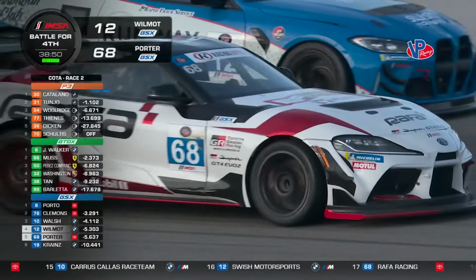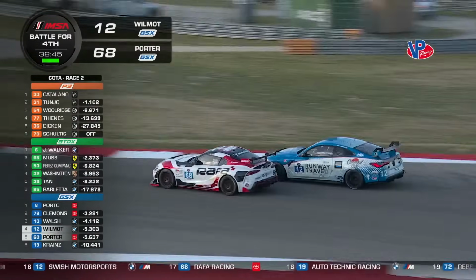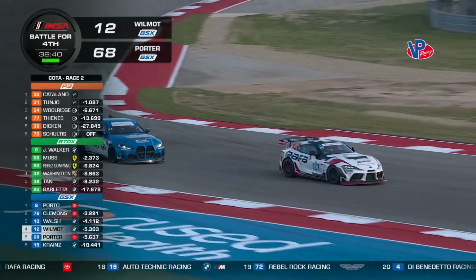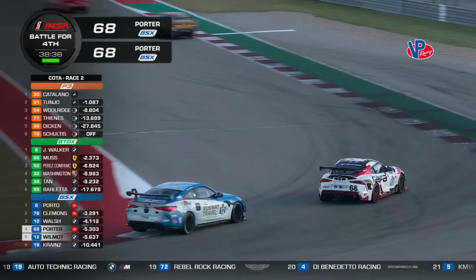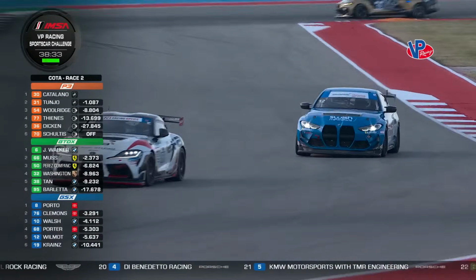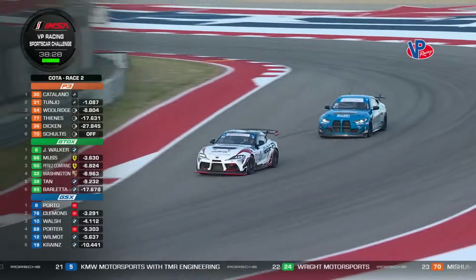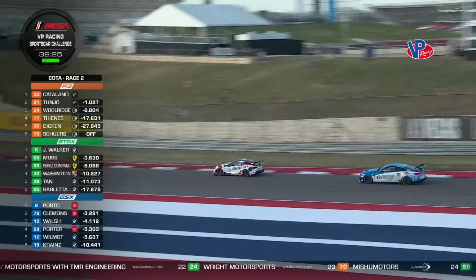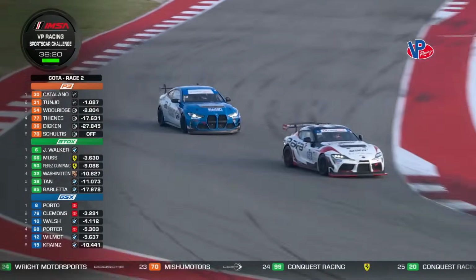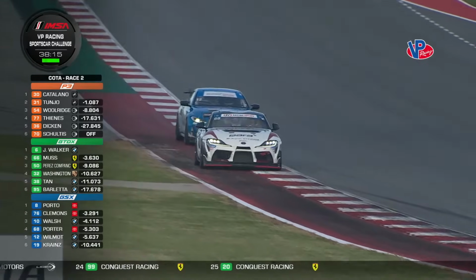BMW, Toyota, side by side, coming in to turn 13, 14, 15, that triple apex area. And look at Patrick Wilmot try to go up the inside of the 68 of Porter right there. Nothing doing. Porter had a strong drive to a podium in race 1, and we found out after the race that on the opening lap there was some contact that actually bent his steering. He posted on social media that he had to have the wheel at about a 45-degree angle just to keep the car going straight. So pretty amazing to think he was able to put in that run to the podium given that issue that happened on the first lap of the race.